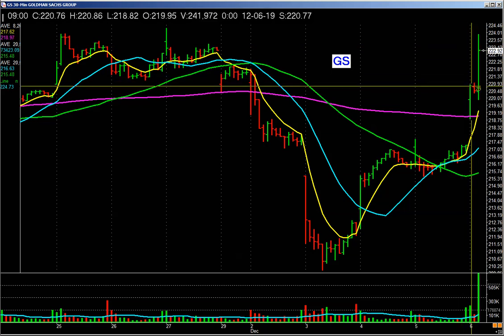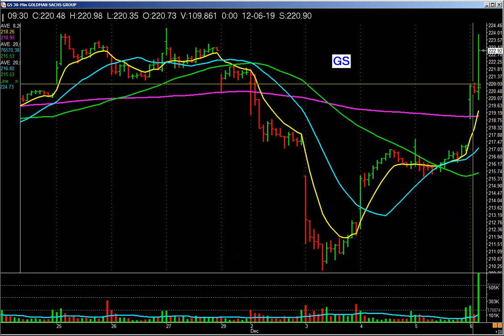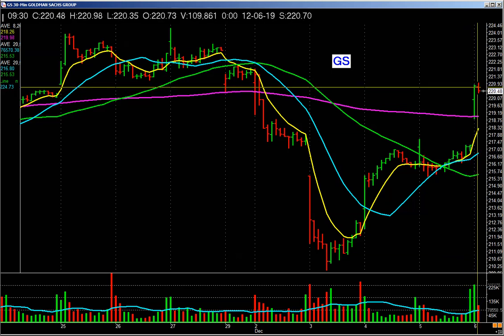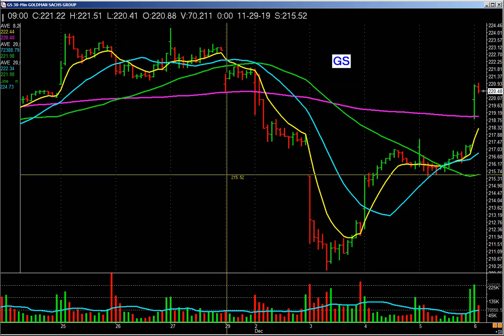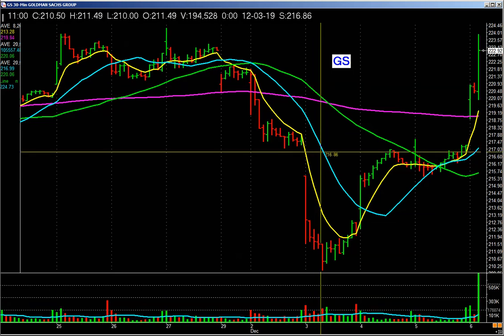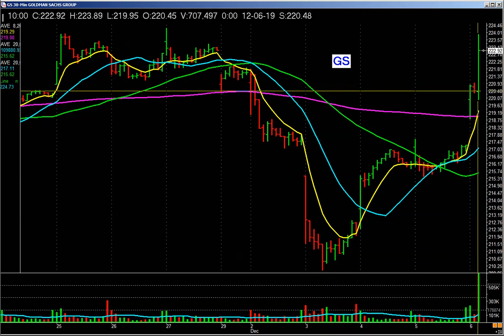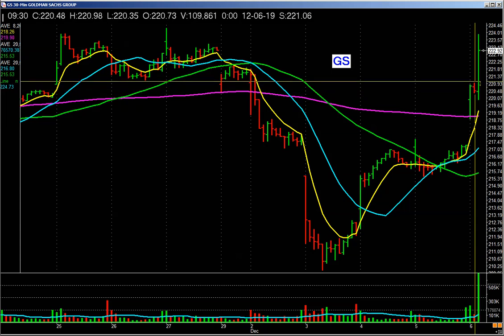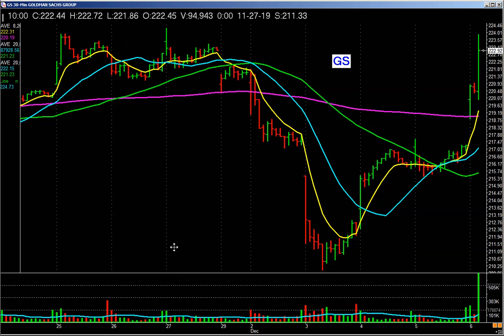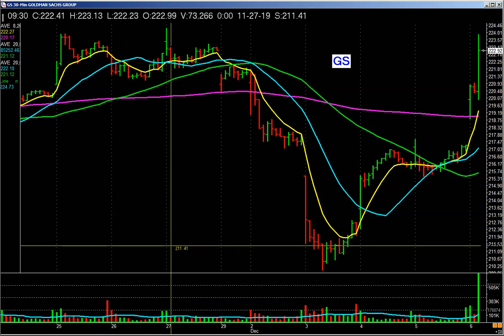Now here's the interesting thing. Right here, you can see that people were watching this. Goes up on good volume, quiet bar. You can say if it takes out the highs of this bar, it's a buy. And again, it takes out the highs of that bar. The next bar, it opens here, it drops, and then it takes out the highs of this bar. Look at the volume confirmation. That's the 30-minute gap up rule in place, waiting.